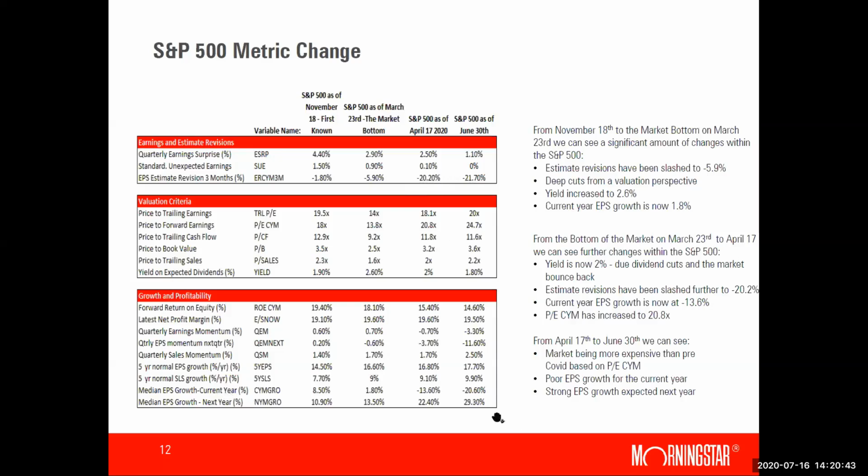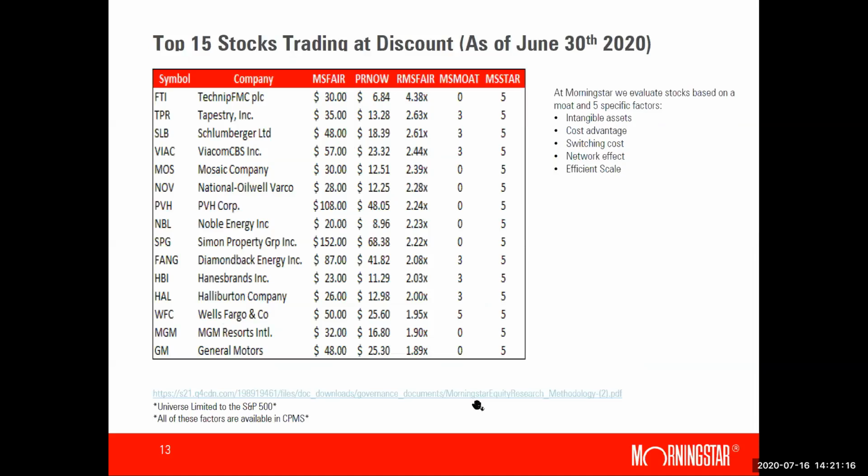Current year median EPS growth at that time was expected to be negative 13.6, but a strong rebound next year of 22.4. Now, as of June 30th, you can see they revised downwards a little bit more, and now the market, based on PE current year median, is actually at 24.7 times. So it's significantly more expensive than it was back on November 18th, during the first known corona case. We're expecting current year median EPS growth to be a negative 20.6, but an even stronger rebound coming in at 29.3 next year.